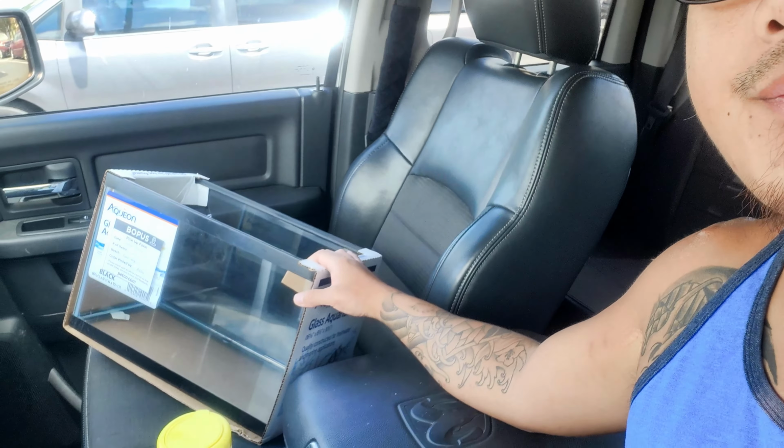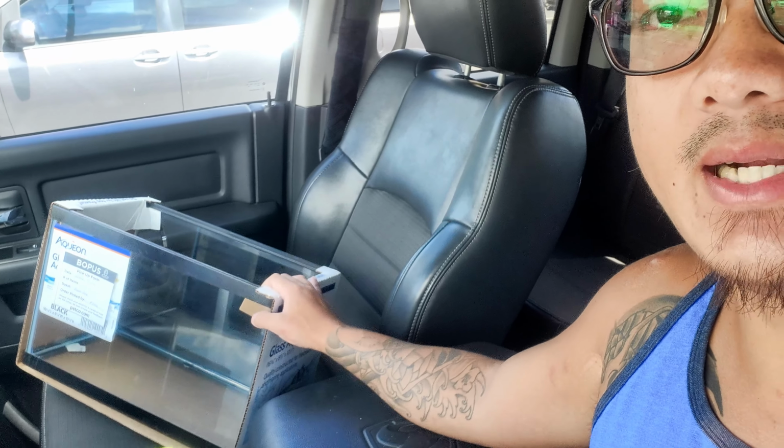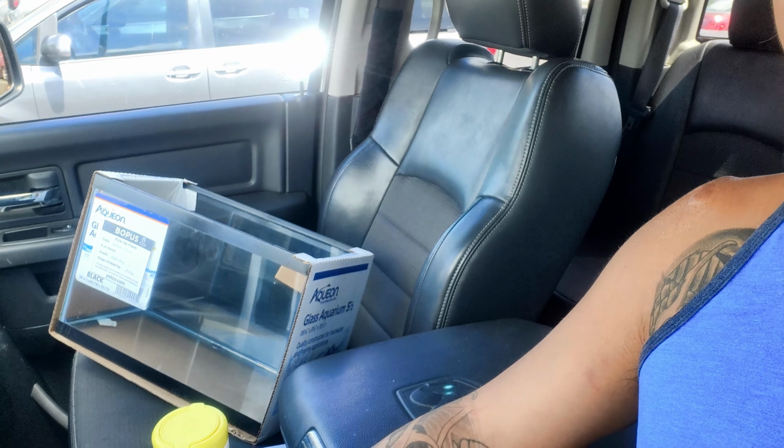So $10 in points. So I got this 5 gallon for $7. Pretty good deal. And I got those points from buying all my aquariums from Petco's $1 per gallon sale. So that was pretty nice. Turned those points to redeem it for this little thing. All right, on to the next store. Let's go.